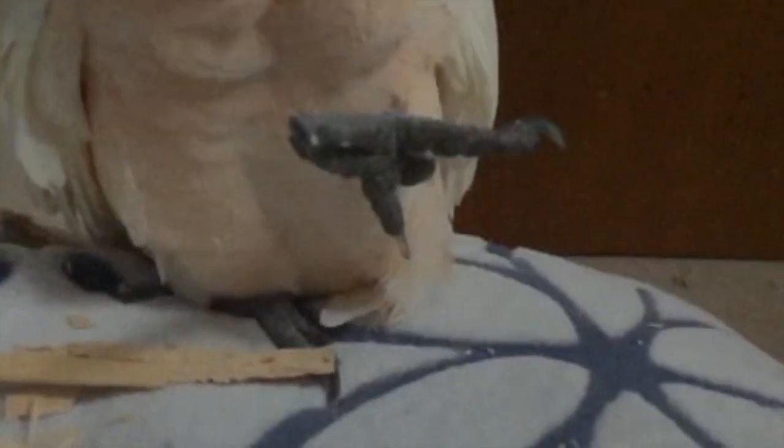Parrots and cockatoos have zygodactyl feet, two toes facing forward and two toes facing back. They can grip with these toes, much like we can with our hands.